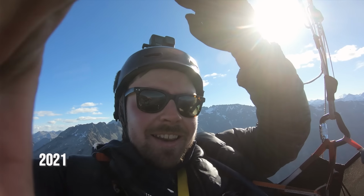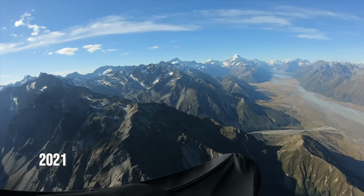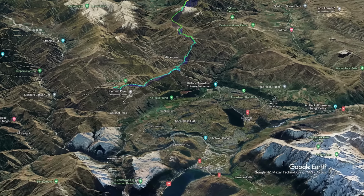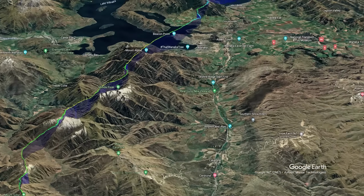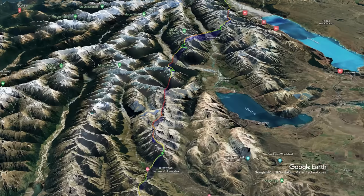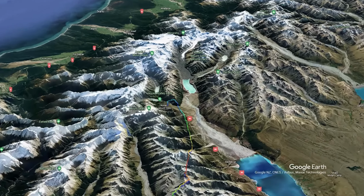I'm on final glide. I have flown to Mount Cook from Coronet before. I've done it once in one go, I think about 3 or 4 years ago. Went a slightly different route. Went over to Roy's Peak and then the Wanaka Flats, and through Harwich and over Breast Hill. It's more of a direct line, but it's not as good. But I've always wanted to do it this way.